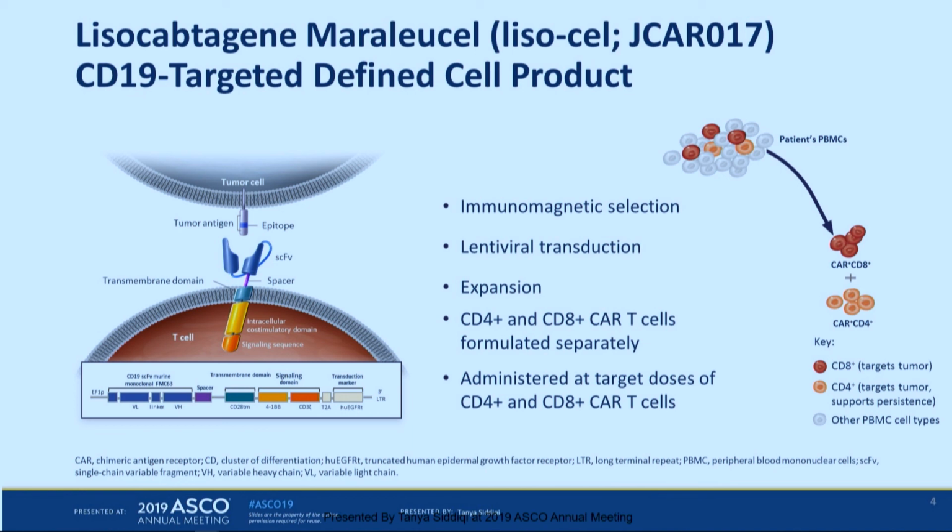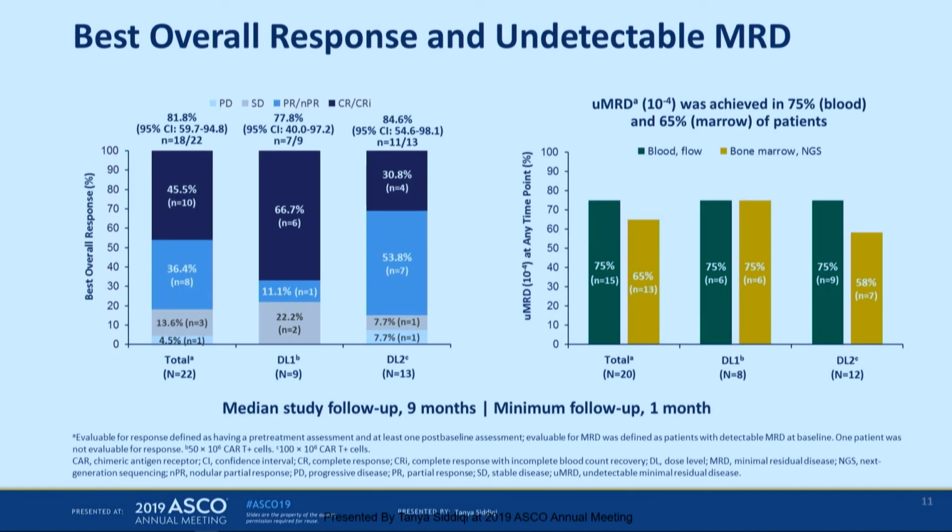And then CAR T-cell therapies. This was presented at ASCO as well as at Lugano. I don't need to go into too many details because I just want to show the results here, which are very high response rates in multiply relapsed patients and undetectable MRD in about 65% of patients in the marrow. And these are highly treatment refractory patients. Some of these responses are durable, but this is still in the early phases and only a few patients have been treated, but this study is ongoing.